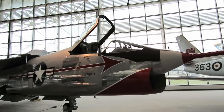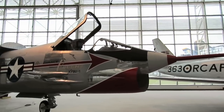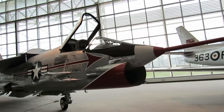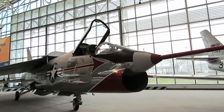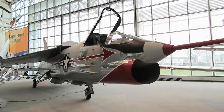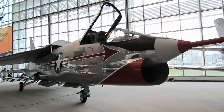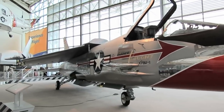F8U1 Crusader. I still think that the front of this airplane is one of the coolest looking I've seen on any type of fighter. To me, it just works, it clicks, but then the whole rest of the airplane is blah.